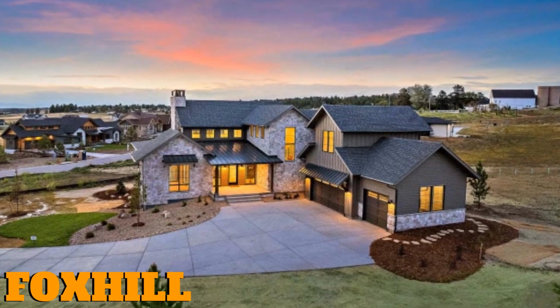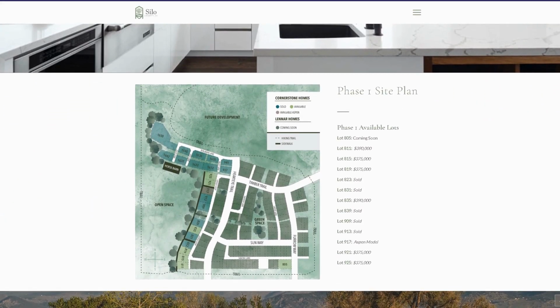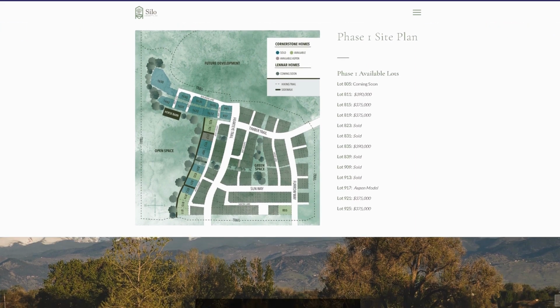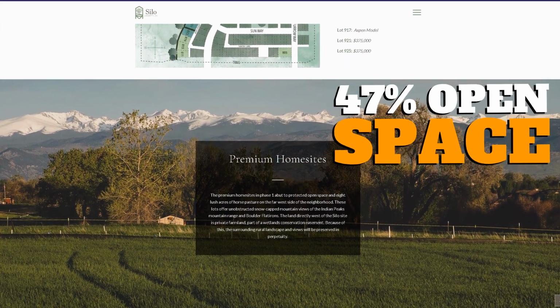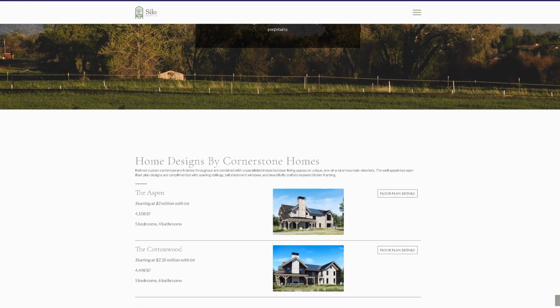And they remind me a little bit of Fox Hill in Franktown. I did a video on this really cool community quite a while back. They have their own CSA and farmers market inside the community. On top of that, Silo is keeping 47% of the land as open space, parks, trail corridors, etc.